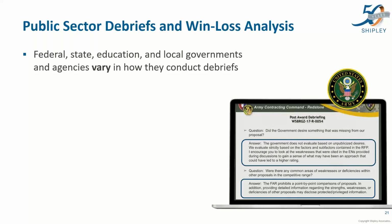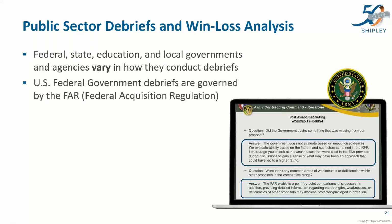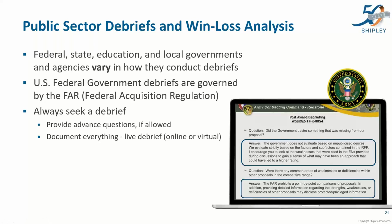So the point here, in answer to the question, is there is no one way that a government customer, education, state, local, federal, they're going to differ. They're going to differ, but they're going to hold to, at least in the U.S. federal government, certain regulations that they won't vary from. They will respect the FAR.